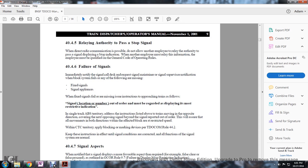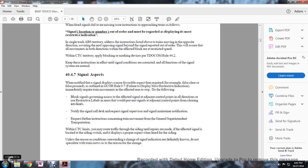In single track automatic block signal territory, address the instructions listed to the train moving toward and to the train moving in the opposite direction, covering the next opposing signal beyond the signal reported out of order. This will ensure that all movements in both directions will be within the affected block at restricted speed. In CTC territory, apply the blocking marking devices per TDO-COM Rule 44.2. Keep the instructions in effect until the signal conditions are correct and all functions in the signal system are normal.